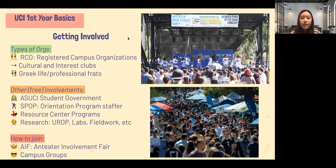And you can also get involved through research. There's the Undergraduate Research Opportunities Program that helps you get involved. You can reach out to professors to work in their labs, field work, etc. During Welcome Week, there's going to be the Anteater Involvement Fair, and you can see photos of that right there. A lot of the clubs and organizations will come out and booth, and there's typically a lot of students.